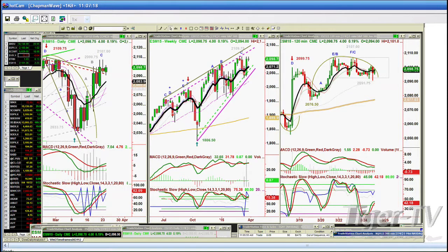Yesterday, we did get the Friday Chapman wave yellow light that suggested that regardless of what happens, there should be negative activity in the Dow. It was pre-market. Then it was at the very end of the day. Amazing how that works. We're on our way to leg D in the S&P.